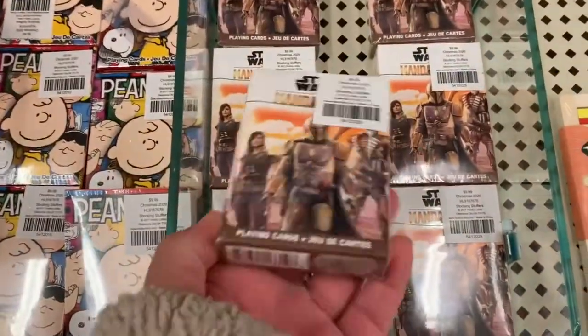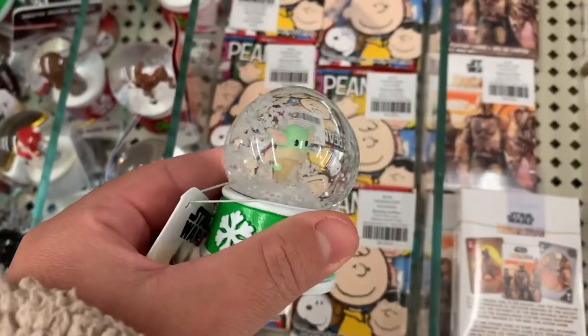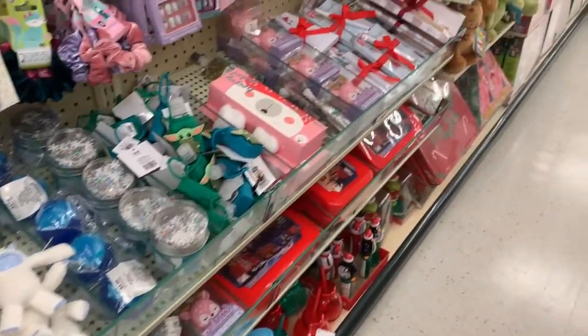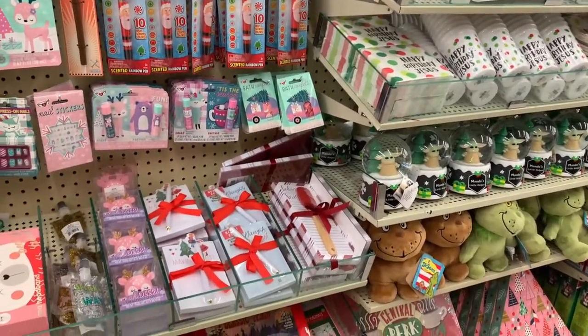If you're not into board games, they do have playing cards here. This one is The Mandalorian, a very popular series on Disney. They also have the Peanuts and this mini snow globe with mini Yoda, or Baby Yoda, I should say, in it. They do have the Baby Yoda in a bigger snow globe. It's gonna be coming up very soon. Here is the Baby Yoda in a bigger snow globe.